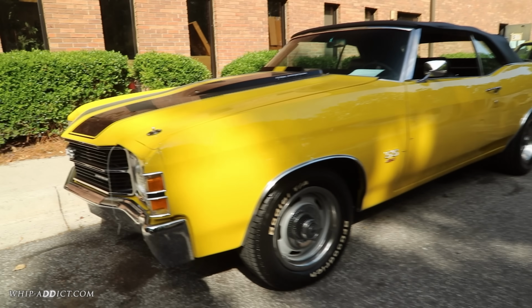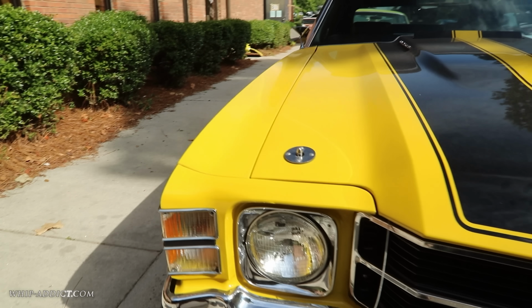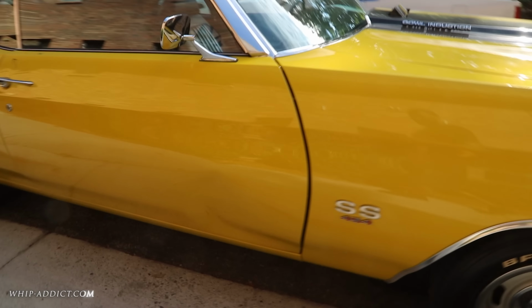Right, we got some before action on this veil right here. A little dent over here.